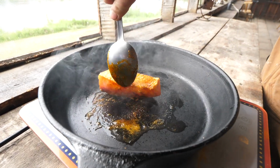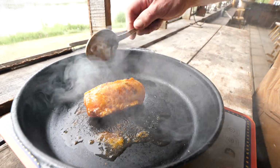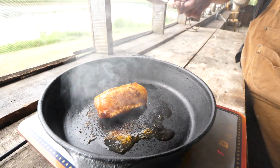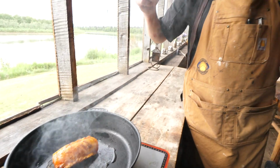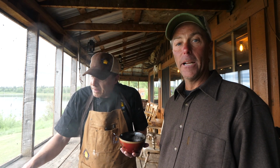I can't wait to try it. It smells great. That's what we're looking for. That's my opinion of a blackening, but everybody has their own way of doing it. This way, you don't get that crust on the fish, and it's not so offensive right off the bat. It doesn't overpower your tongue. It's delicious, guys. We'll get a piece plated up here shortly.